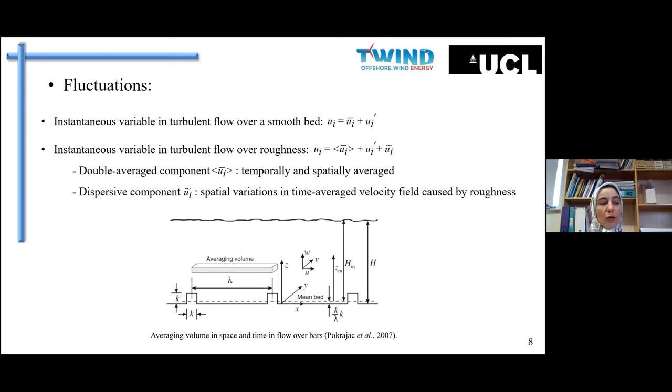which corresponds to the flow over roughnesses. And that is that we have a new type of fluctuation, which is known as spatial fluctuations. When we have the turbulent flow over smooth beds, we decompose any instantaneous variable like the velocity or the pressure to its time averaged value and its fluctuations, or temporal fluctuations. These temporal fluctuations are the deviations from the time averaged variables. But when we have the roughnesses, we not only have the temporal fluctuation, we have spatial fluctuation.